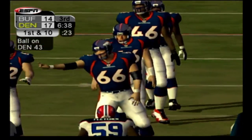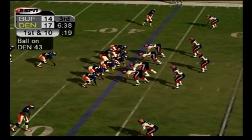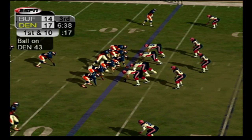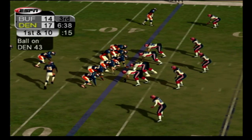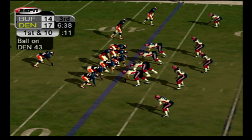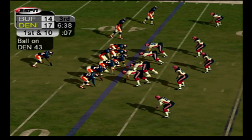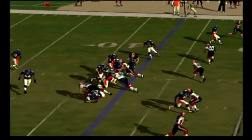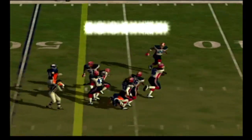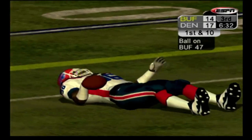The Broncos had their last drive stall out at the end. We'll see if they can keep momentum throughout this one, which starts at their 43-yard line. Lalee goes in motion. It's intercepted. Tackled at the 47.